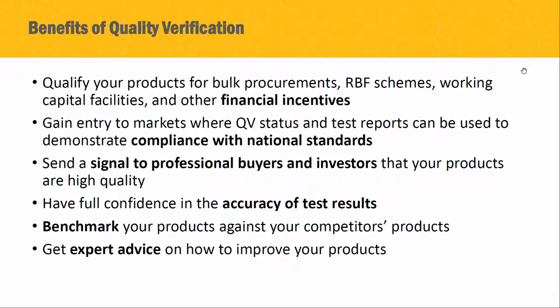We also offer a product benchmarking analysis as part of the cover letters currently, so that you can see how your product stacks up against your competitors' products. And we'll come back to that in a few minutes. You can also get expert advice from our team on how to improve your products.